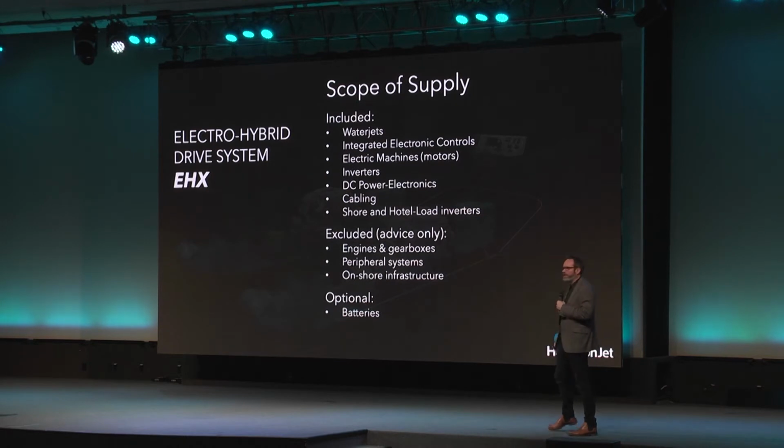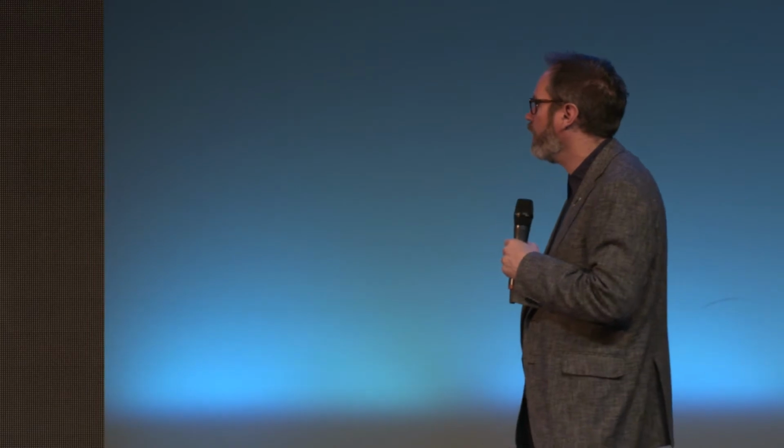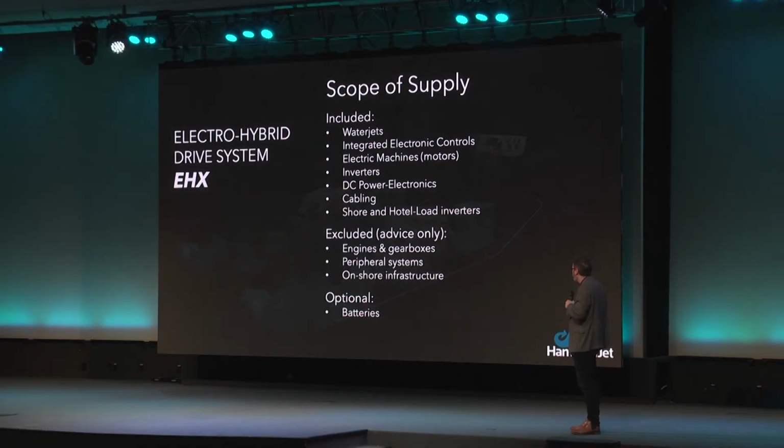Our scope of supply in that system still isn't quite everything. We're now providing water jets, the integrated electronic controls, the electric machines and the inverters and the power electronics, the cabling, and the shore and hotel load inverters. We still leave engines and gearboxes to an owner-operator to select. We still recognize that many people have preferences based on local service and support. So we are agnostic to engines and gearboxes.